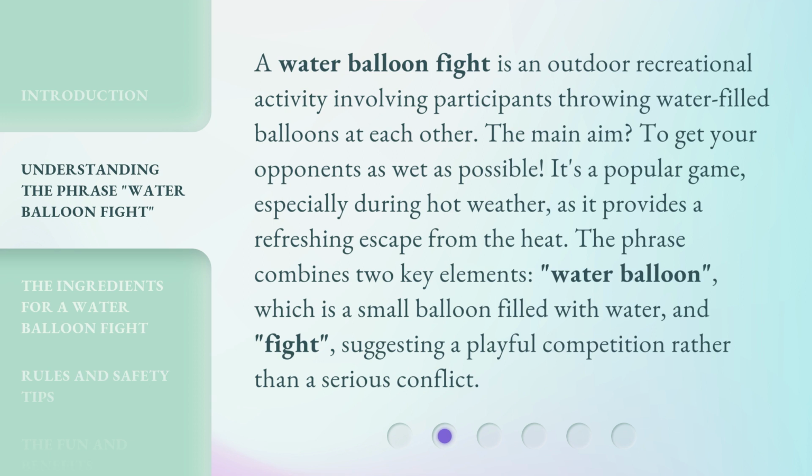A water balloon fight is an outdoor recreational activity involving participants throwing water-filled balloons at each other. The main aim? To get your opponents as wet as possible. It's a popular game, especially during hot weather, as it provides a refreshing escape from the heat. The phrase combines two key elements: water balloon, which is a small balloon filled with water, and fight, suggesting a playful competition rather than a serious conflict.